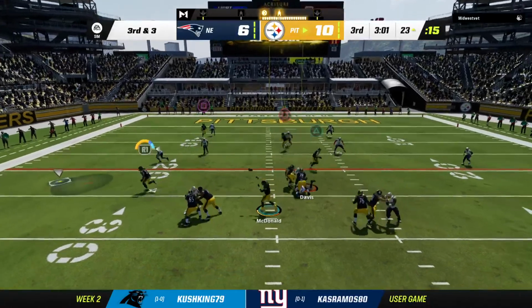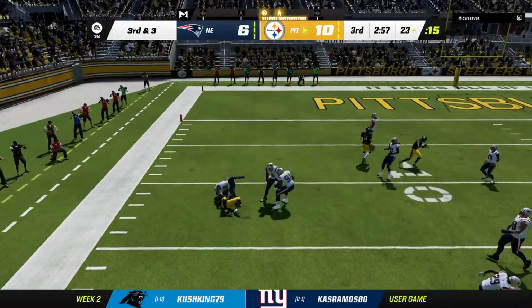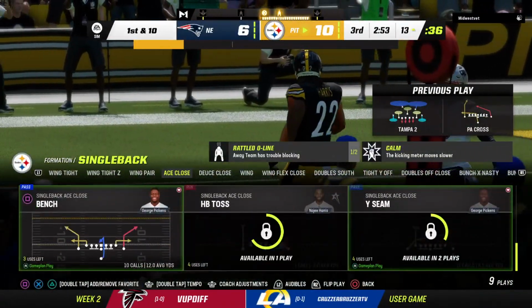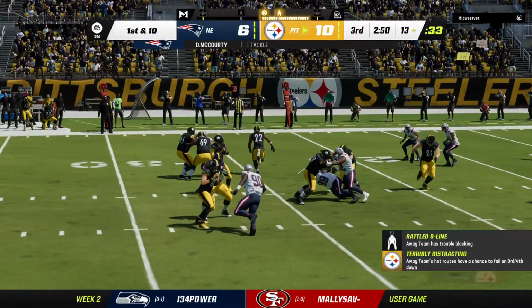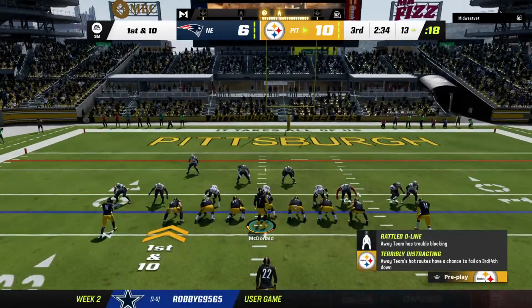Off play action. McDonald. Throw left side going to be taken in by Harris. And he's got another first down as the tackle's going to be made at the Patriots' 13-yard line. A nice pickup of 10 means that this drive will stay on track. From the 13 now, they work on 1st and 10.